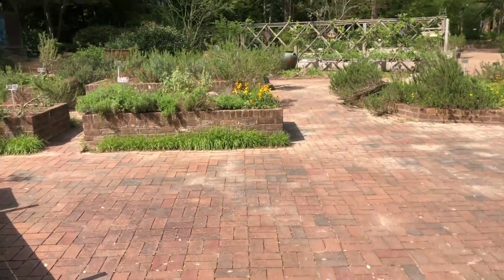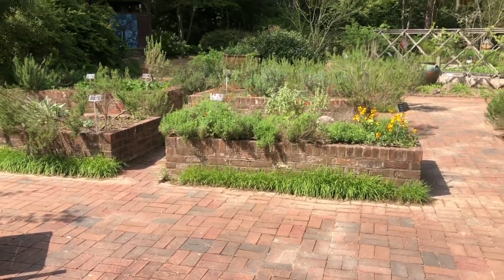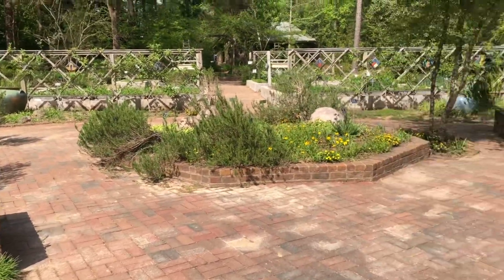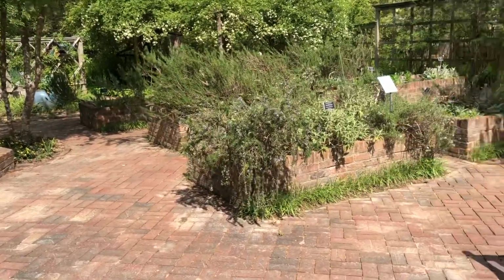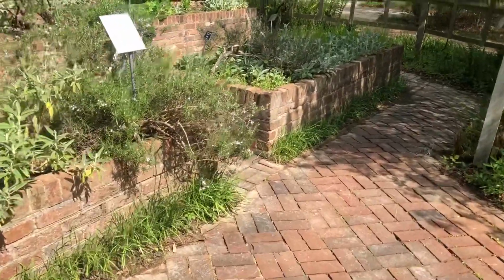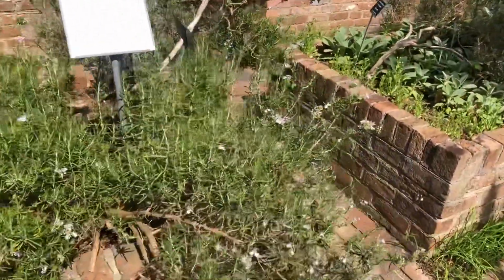No, I'm not a huge raised bed gardener. If I was to do it, I would do it like this, with brick. Wood is just so ugly and it rots, and it's not a good long-term solution. So I love here at the Botanical Garden how they've made these raised planters to grow non-native things. Specifically here we have a lot of herbs. These are all Mediterranean natives.